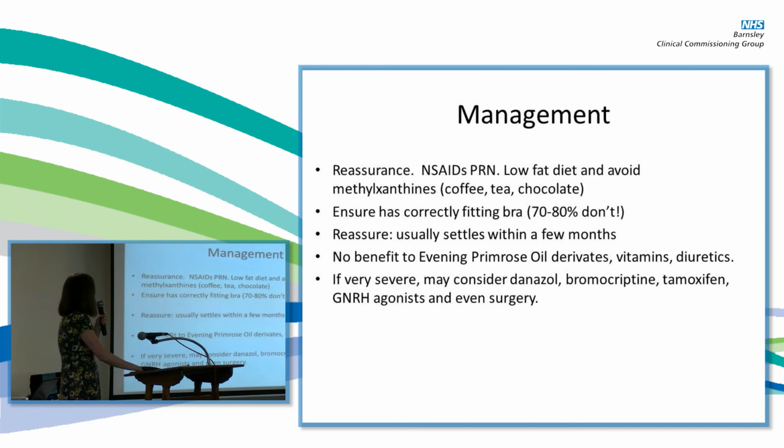So for the group that come through to us, the majority of them we do reassure, but for those that do have very bad cyclical pain, then we look at things like danazol, bromocriptine or tamoxifen, even surgery at the end. I've only seen one lady ever who's come to surgery for breast pain, but it does happen, rarely. Most women, when you start to talk to them about these hormonal type treatments, actually don't want to go down that line. They don't want to accept the side effects that go with that. But for some women, it can be a lifeline.